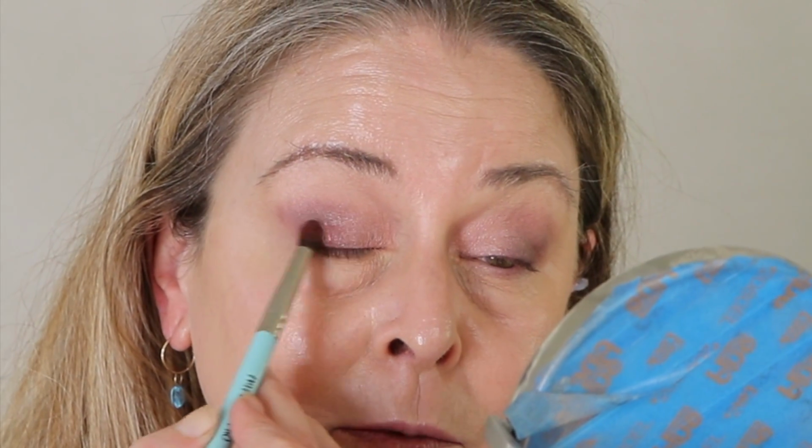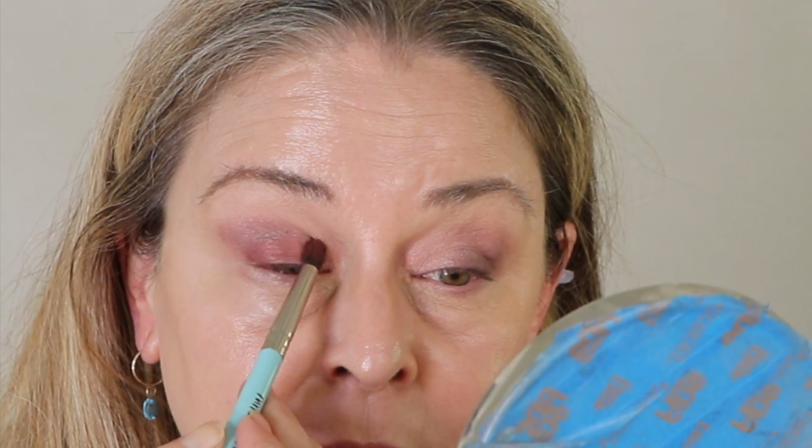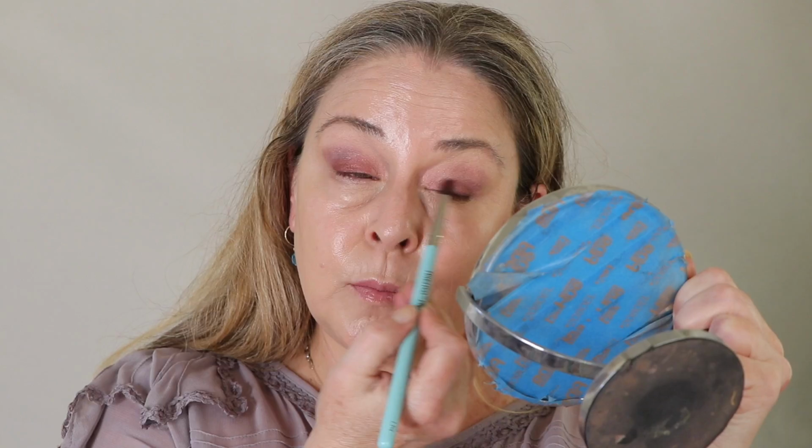Now, let's clean this off, and I want to go with this color, which is really kind of fiery. Not really sure what to do with it. I'm just going to put it on the lid. This kind of color will really emphasize blue eyes and green eyes because it's kind of an opposite with that copper nature going on. Really subtle, as Dior shadows always are, which I really like.